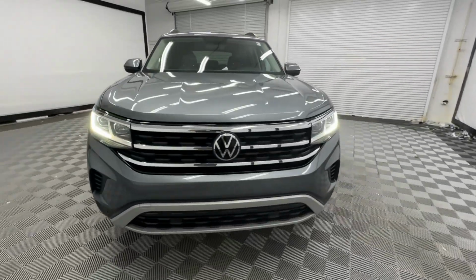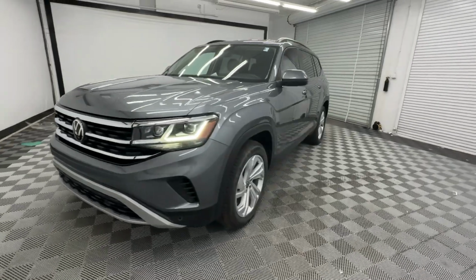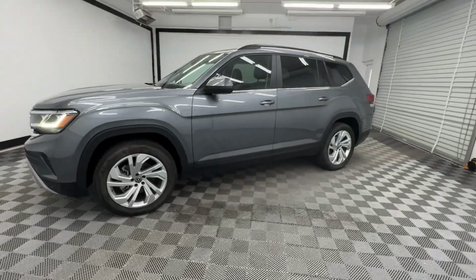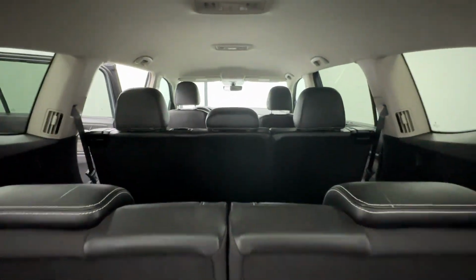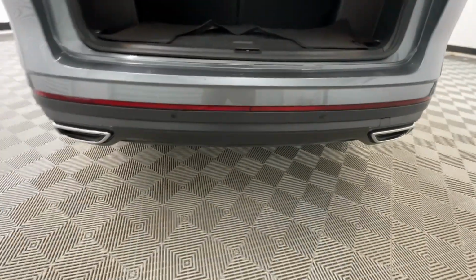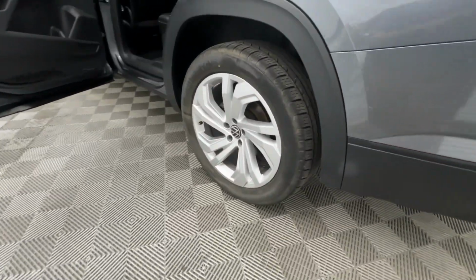The following are some of this vehicle's highlighted options: pre-collision system, keyless entry, fog lamps, power liftgate, heated mirrors, backup camera, aluminum wheels, heated front seat, third row seat, alarm.